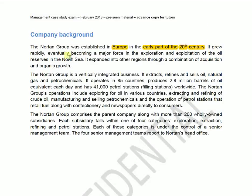It grew rapidly, eventually becoming a major force in the exploration and exploitation of the oil reserves in the North Sea. Right, so two industrial terms that are seen here, exploration and exploitation. They almost sound similar, but the difference is exploration is where you explore for potential deposits that we can extract, and exploitation is more in line with, once the exploration finds out some area, exploitation involves setting up the machines and so on to properly initiate the extraction of the raw material out of the deposits, right? So now don't worry too much about the technical terms of the industry, right? You will not be tested on that.